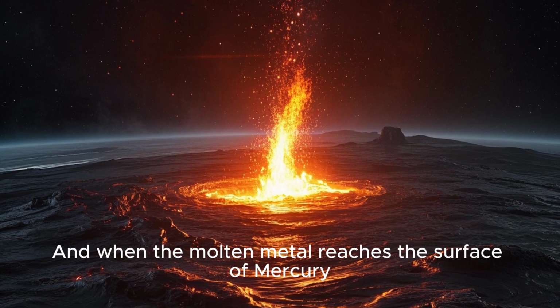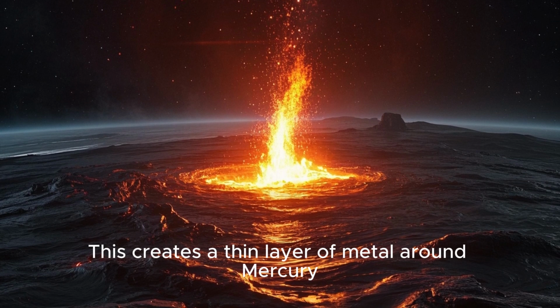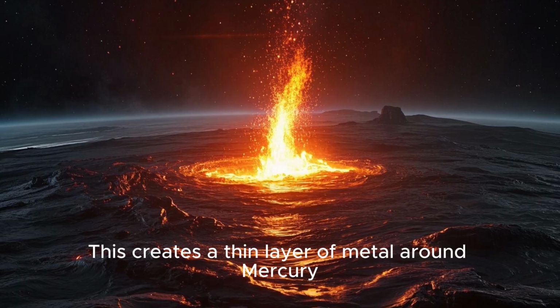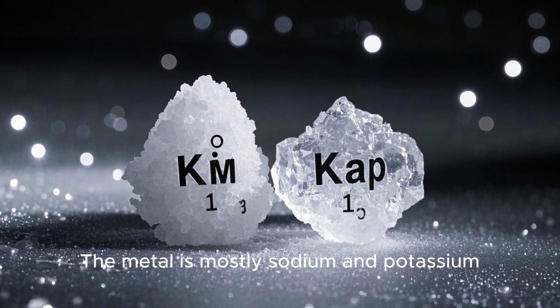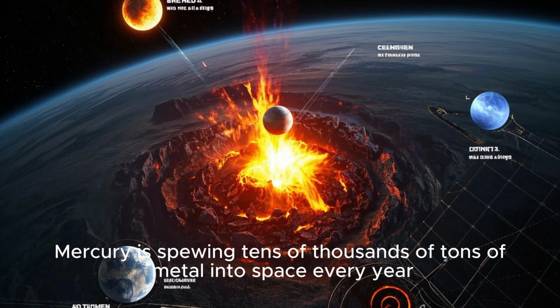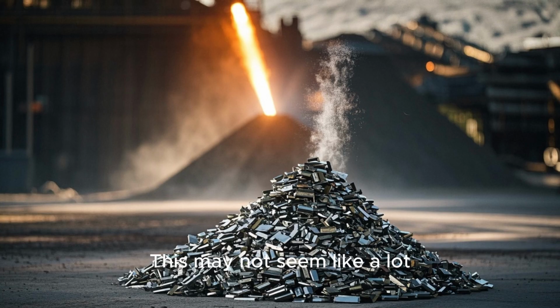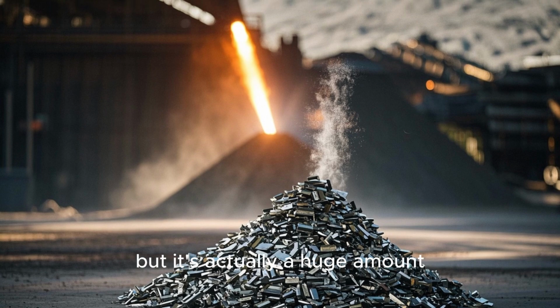And when the molten metal reaches the surface of Mercury, it is ejected into space. This creates a thin layer of metal around Mercury. The metal is mostly sodium and potassium. These are two metals that are found in table salt. Mercury is spewing tens of thousands of tons of metal into space every year. This may not seem like a lot, but it's actually a huge amount.